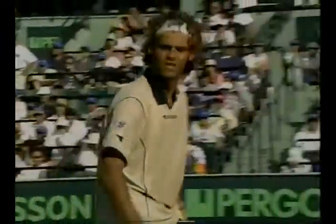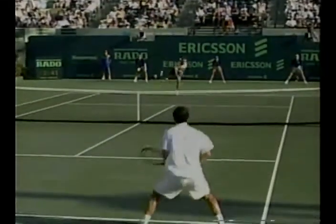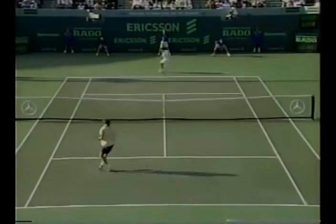Missing on his drop volley attempt. Well back in the court. It's the only drop shot he's missed the entire match. This is kind of like a brain dead shot. When you have a guy in the ropes like this, sometimes you get anxious and try to move him around too much. Continue with your game plan.